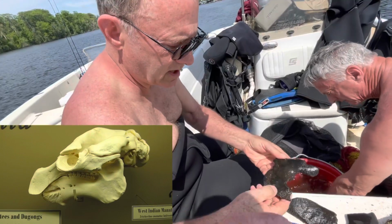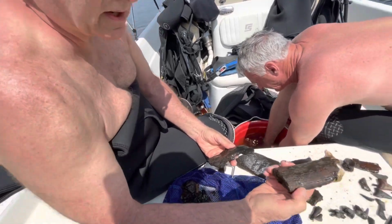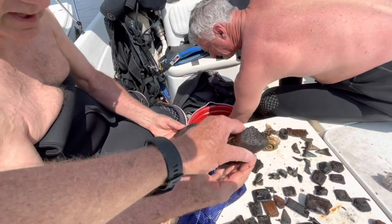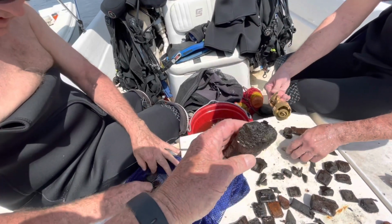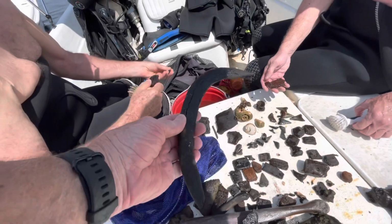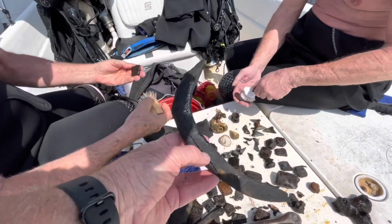I would not recognize that as being a manatee. I mean, it's just such a fragmented piece. Piece of manatee rib. Now that, yes, looks more like it. Go back hundreds of thousands of years old. Is this a rib? Yep, it's a rib. Probably manatee. A small manatee then.